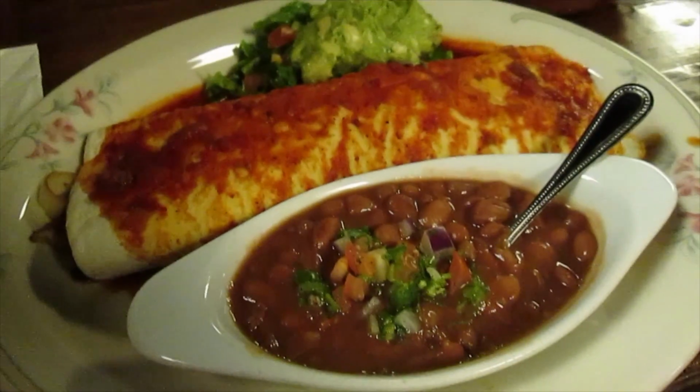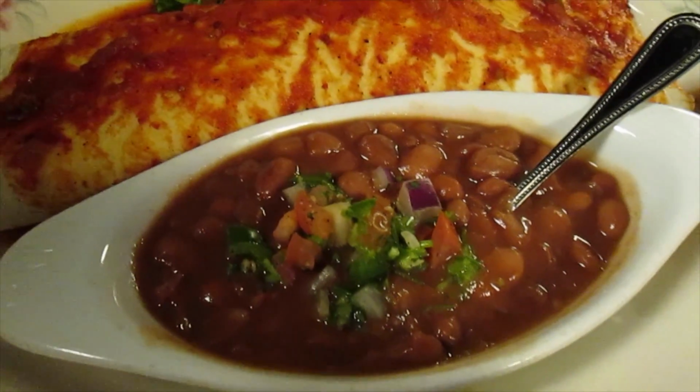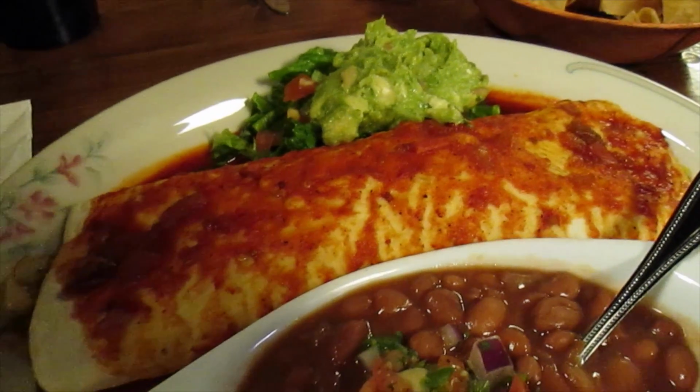So here is just a shot of what I got. And there's the burrito. I asked them to leave off the sour cream and the cheese. And then these are just beans. They're not made with any animal fat whatsoever. So these are the beans and then the burrito. And then it's got the guacamole. It's actually pretty good. We go here quite often.